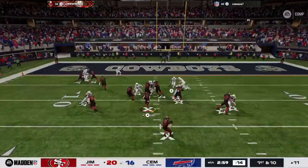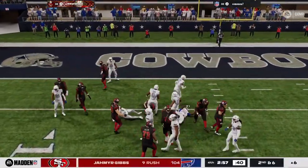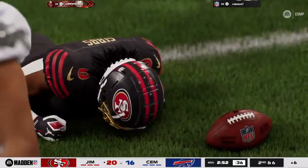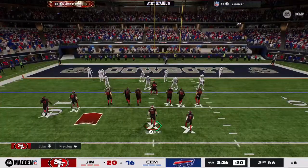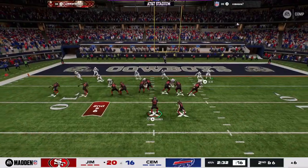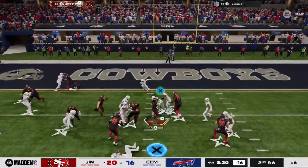Straight ahead with Gibbs. Kicked it outside, found himself about 4 yards as a result. It's 2nd and 10. They'll come away happy getting that type of output on most run plays. It's a sign that they're getting some good push up front, and this running back is seeing the lanes and paying them off.